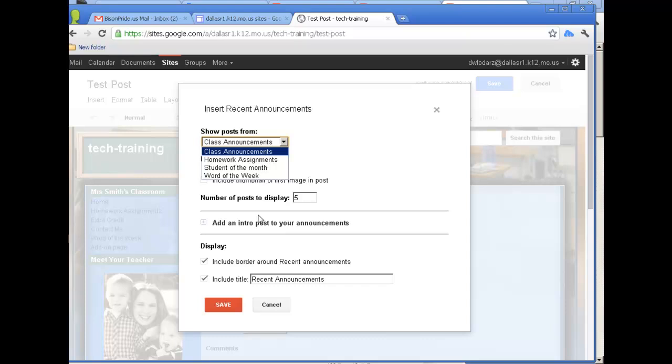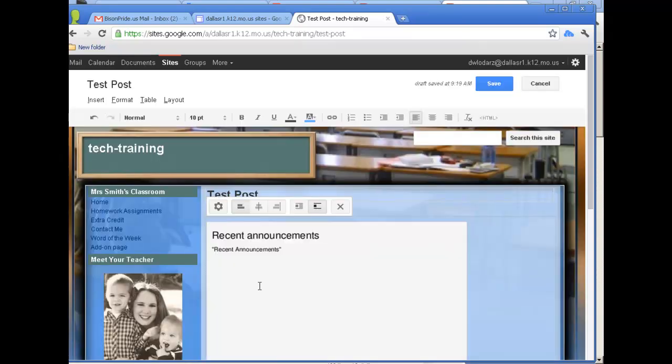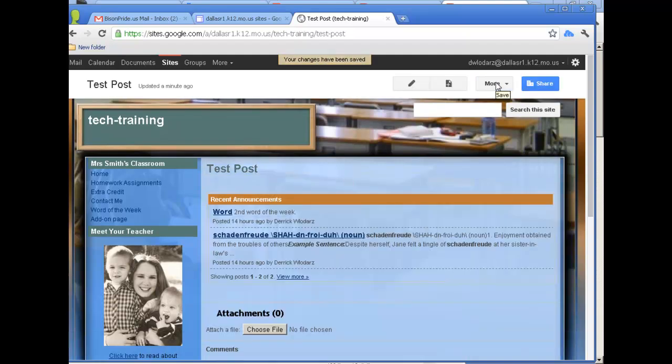I'm just going to choose one real quick. Let's do word of the week. So now when I save it, whatever I post, I go to my word of the week page and I post an announcement. Whenever I come to my test post page, I will see all the recent posts from word of the week. Does that make sense?